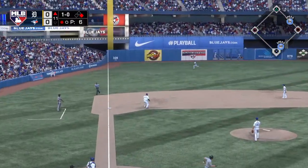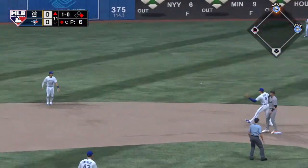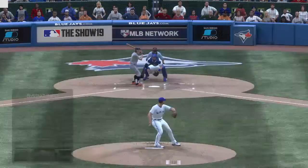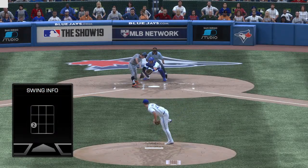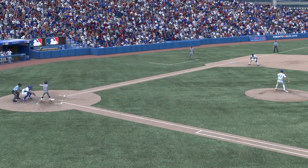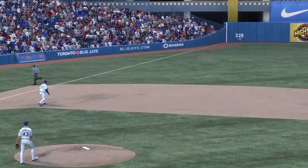To third. But that finds its way through for a base hit. And with that, the go-ahead run is up to second now with only one away. Now hey, you know what? Right there, he executed a pitch. He can't worry about where it's going. He just wants to put it on the ground right there, give his defense a chance to work, and it found a hole. Period. The end.